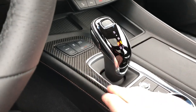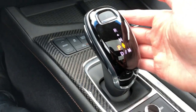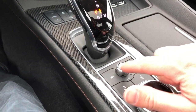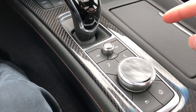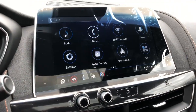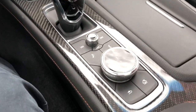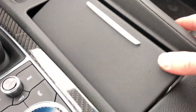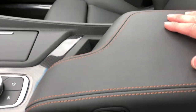Then moving down we do have that woven carbon fiber inlaid into the center area as well. Our gear selection stalk, volume control knob, and our infotainment control knob with shortcuts located around. You can see if we just go ahead and scroll through using the knob, we can do the same thing as a touchscreen, just a second alternative. And then 2 cup holders, nice leather lid, padded leather center console lid.